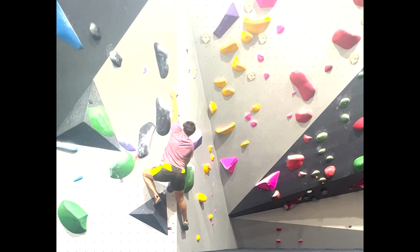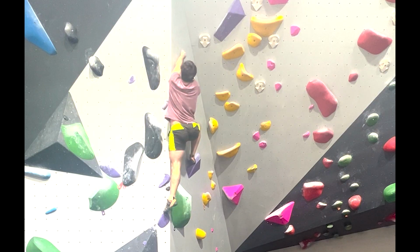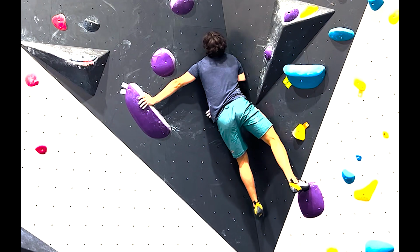That blue was a special grade. This purple was the 7 grade. Nice footwork, really small hold. Once again, just showing you how their climbs actually are, the type of setting, the type of finishes, the type of starts. Really good stuff.